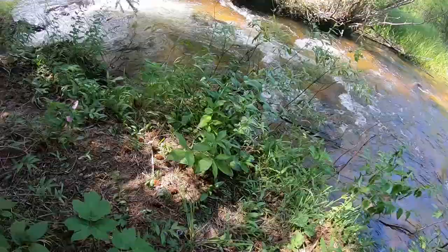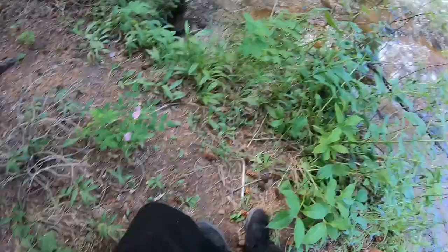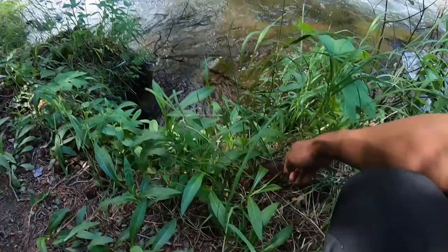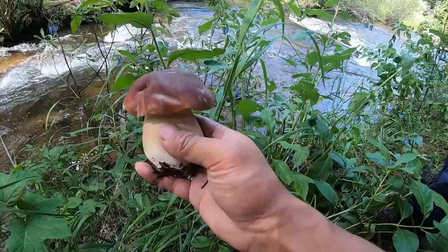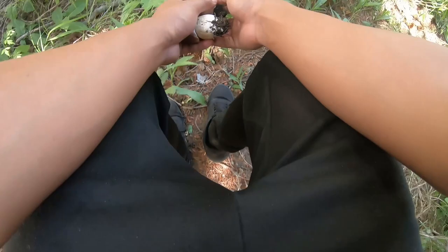Oh, there's a lot. Here's one, perfect size. A smaller one, big one, another one, another one. Oh man, we're gonna take the big one. This is like perfect size, look at that. What about these two? Gonna pick the two bigger ones. We're gonna leave the small one though.